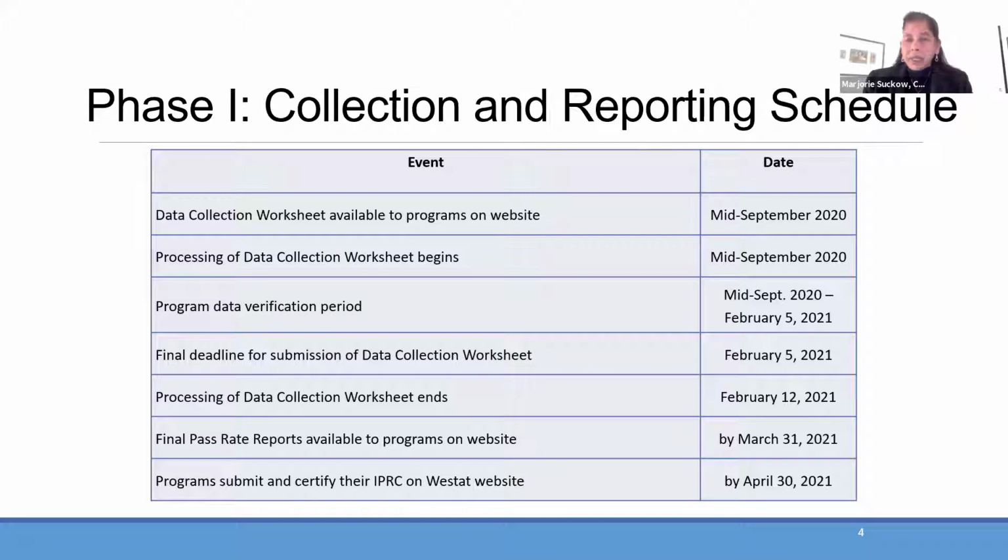This year we have 97 institutions submitting the Title II. So once we get all 97 institutions finalize their pass rate, Pearson will send the final list to Vested, and Vested will upload your pass rate into your IPRC. This will all happen. It has to happen before April 30th because that is the final federal deadline for all of you to submit your entire report.